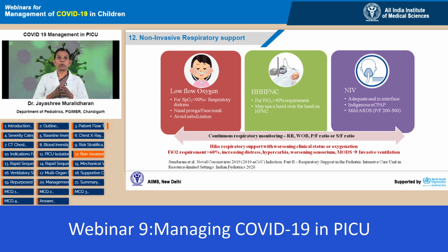Children who fail to respond to these measures need further escalation to non-invasive ventilation. Adequate interface seal is important when you are giving NIV. NIV is indicated for mild ARDS where the PF ratio is between 200 to 300. Indigenous bubble CPAP can be used if ventilator NIV is unavailable. Remember, aerosol precautions are very important during both HFNC and NIV.